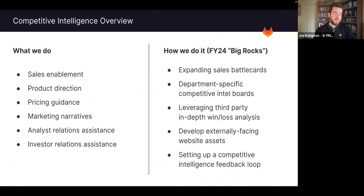But what we will do is have more competitive cards, where we give guidance to the sales team. So it's more of a self-serve capability, and it doesn't require so much of me having to dive into all of these different deals. It'll be much more simple for the sales teams to jump in that way.